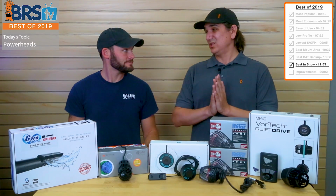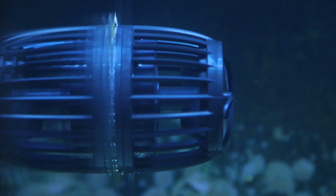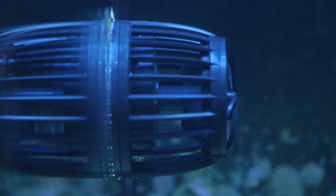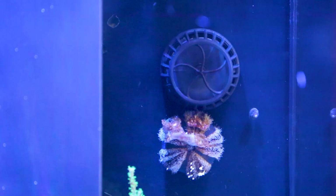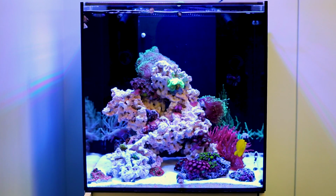It's also the lowest profile in many essences. You do have a pump and a motor on the outside, but inside the tank, no cords. Especially on those cube tanks, like in your office. I had a 90-gallon cube, the same thing. If you paint the back of your tank black and then put power heads on the back, they disappear, especially with no cords.